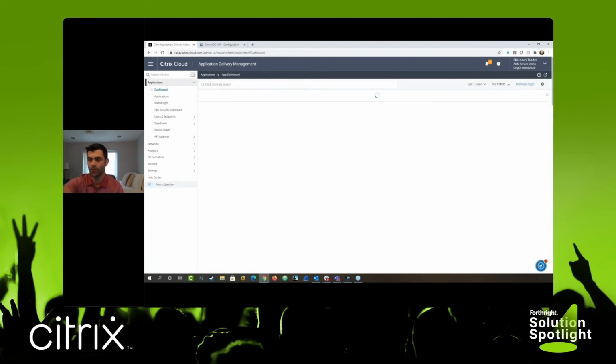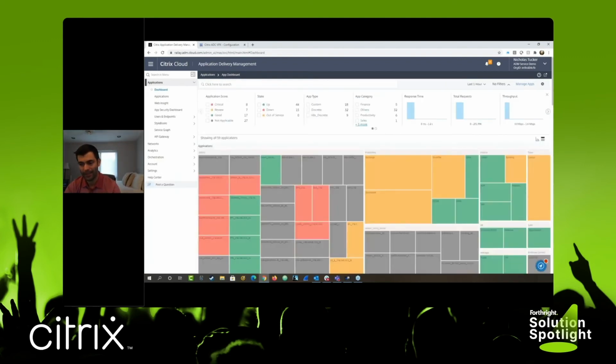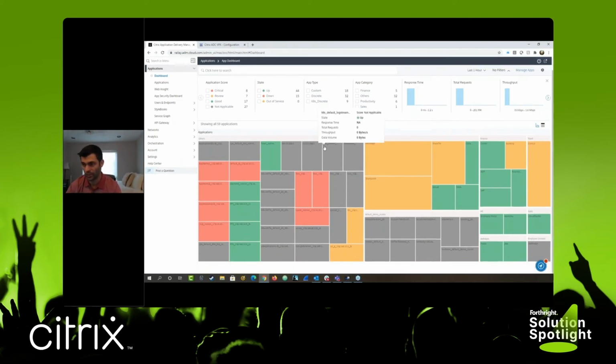I've been hovering over the application, but I haven't quite gone in there. Applications in the ADM as a service is synonymous with virtual servers. The ADM as a service is great for monitoring your ADC instances and your pooled capacity licensing, but if you also have virtual servers that you want to monitor, you can have that done here. This is also color coordinated, which is the great part, so you don't have to spend time trying to find out which of those virtual servers need attention. As you can see, we go from critical, review, good, and not applicable. Now, not applicable doesn't mean that something's wrong with it.